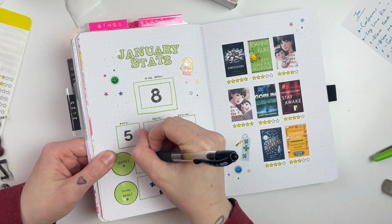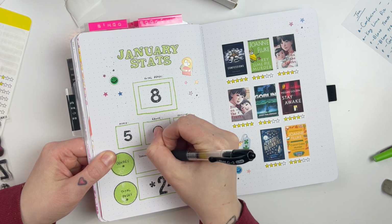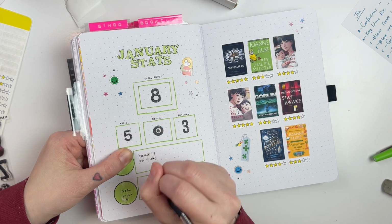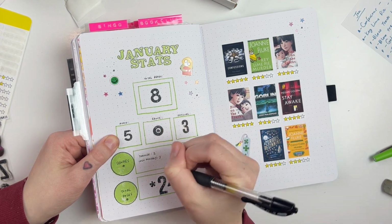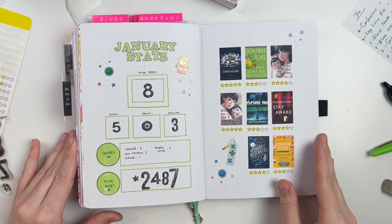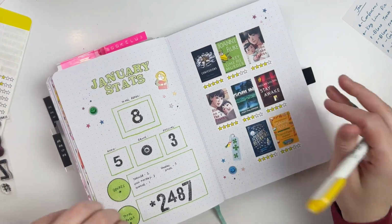So in general, I read a lot of the same genres, but I thought that it would give me something else to document. So I had 2 thrillers, 3 cozy mysteries, 2 graphic novels, and 1 horror book. So that was really fun. And that is in general how my pages will go every month.